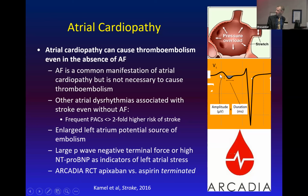Here's a P wave, and sometimes it's kind of biphasic. There's a part that goes below the line. And if this is a big area below the line, that's a sign of left atrial dysfunction as well. And all these things are associated with subsequent risk of atrial fibrillation.